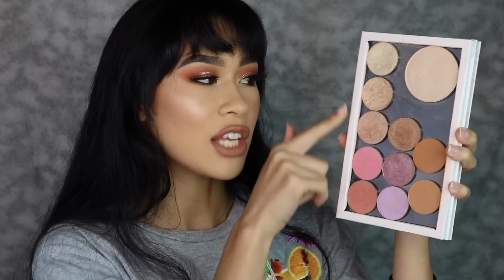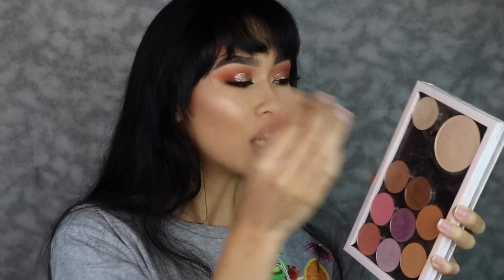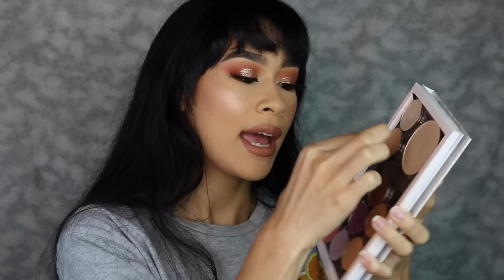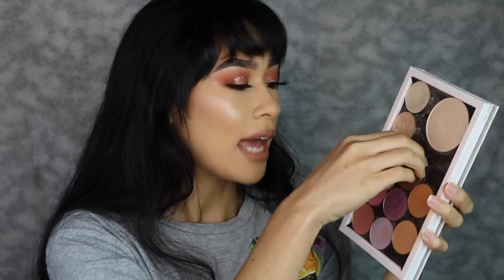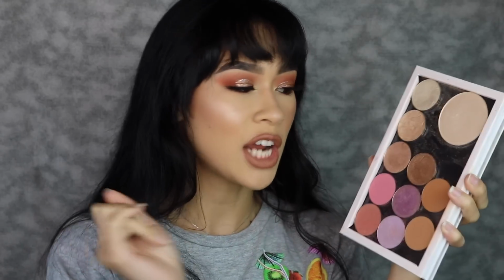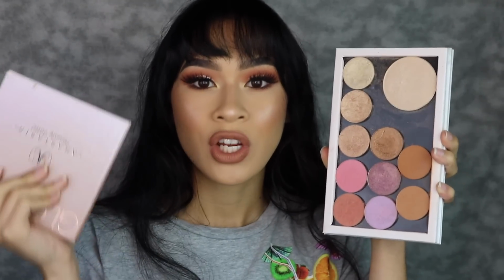But these 3 shades right here, ooh, those are highlights, and they are in the shade Starlight, which is one of the first highlights that I got from their website. I also got the shade Treasure, which is a little bit darker, a little bit golden, and then this one down here is called Lunar, and that is the darkest one. I obviously don't use that as a highlight, I use it as an eyeshadow, and these are so similar to the formula of the ABH highlights.